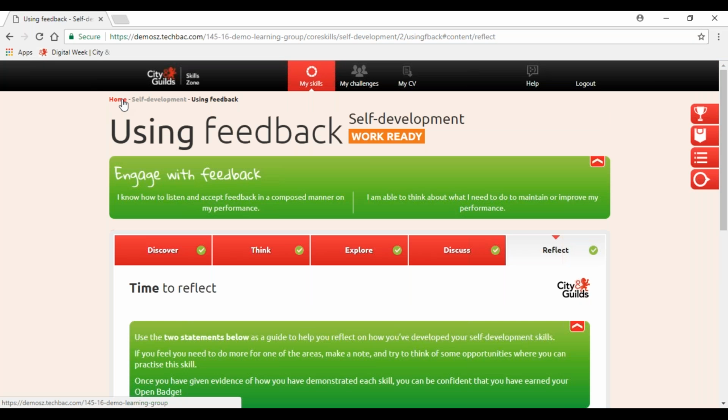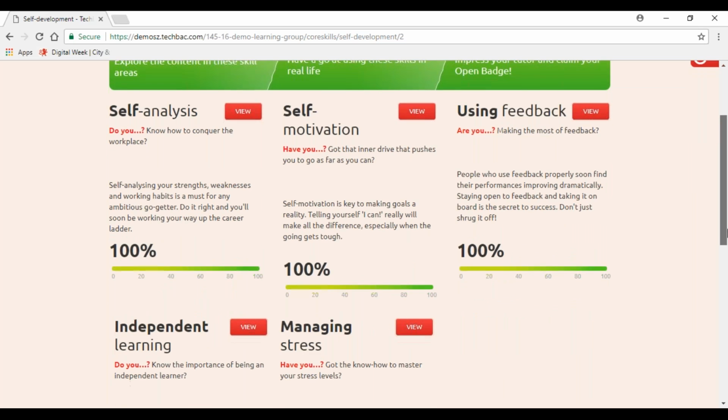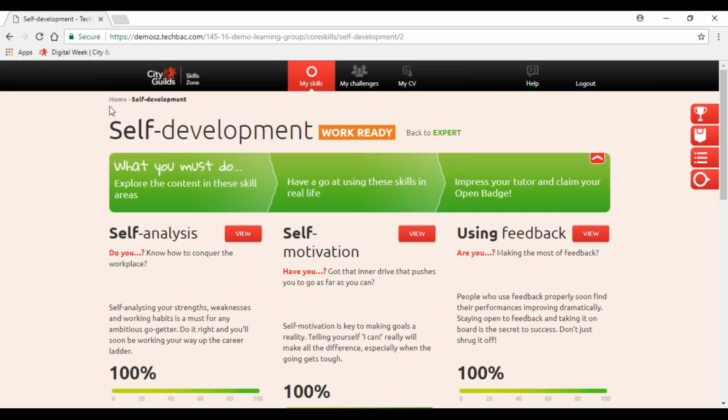Okay. Now, once they've worked their way through the whole of the self-development section, so discover, reflect, think, etc., for each of the individual areas, they can then come down to the bottom and there'll be a button that highlights here that says request your open badge. That request goes through to the tutor, and the tutor can decide whether to award that or not.